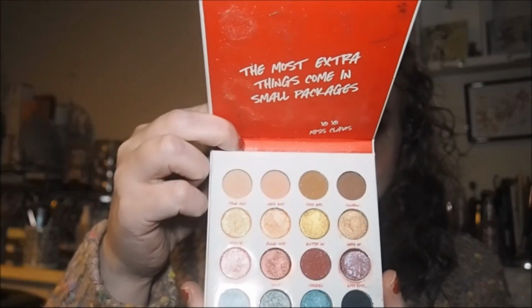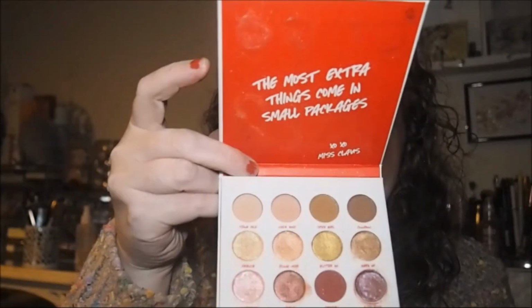I really enjoyed using it, guys. So it's a So Spoiled eyeshadow palette. I just wish the eyeshadows were a little bit bigger, and I wouldn't have minded if I didn't get as many eyeshadows, but I just wish they were a little bit bigger.